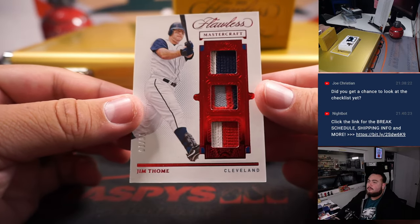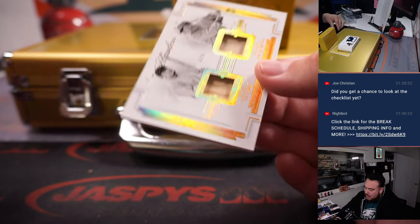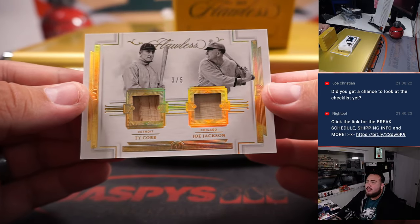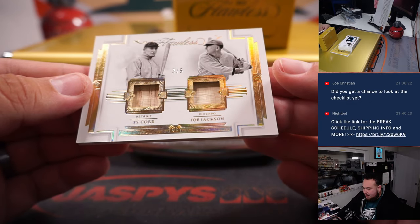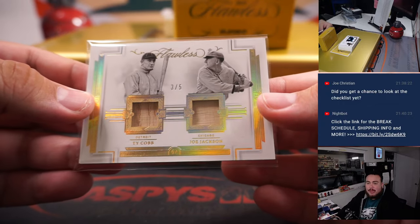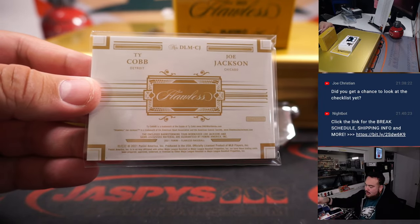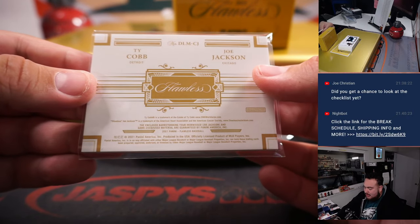All right, here we go. Jim Thome to 10, triple relic. And wow, look at that. 3 out of 5, Ty Cobb and Shoeless Joe Jackson bat relics. This would have been a randomizer potentially if Carl didn't buy all these spots. But look at that, buddy. Nice right there, Ty Cobb and Joe Jackson.